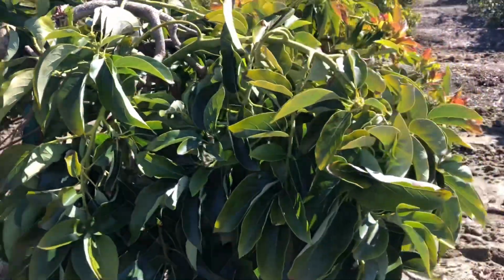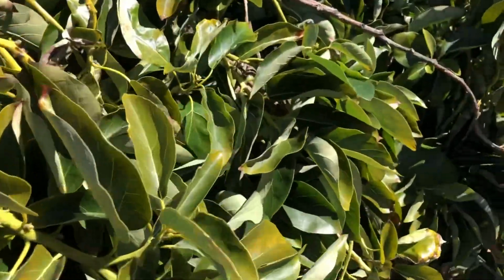Generally that red flush on the leaves is considered to be a Guatemalan tree.